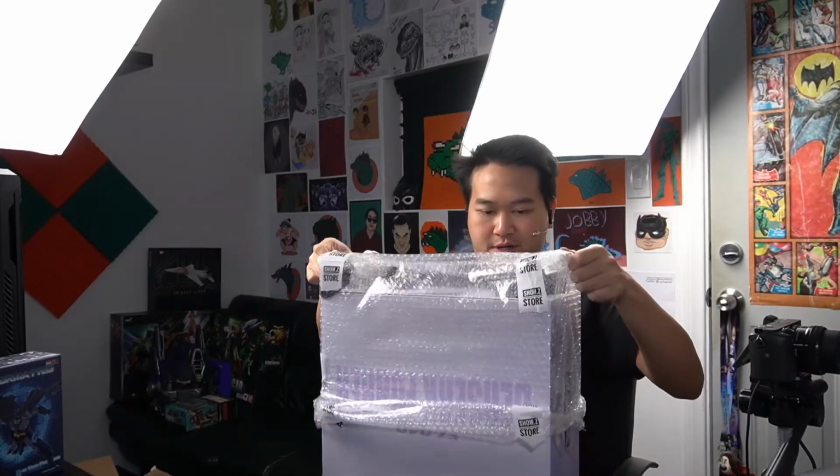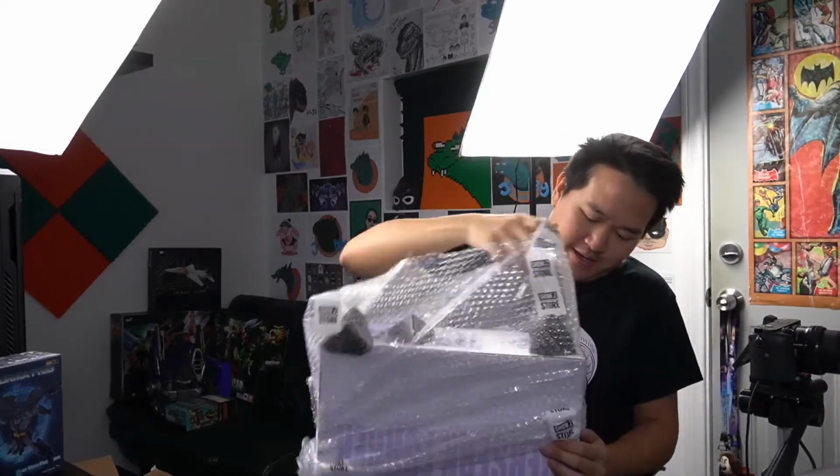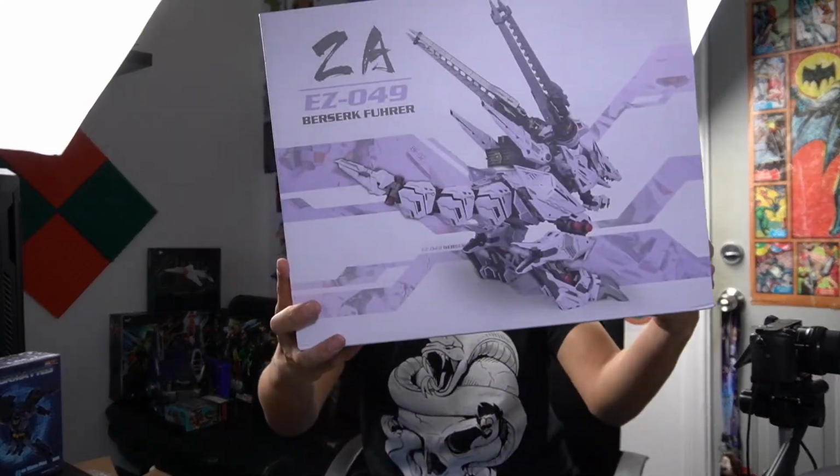Oh yeah, I want to build this at some point. Might be a while though, because if I do build this guy, I want it to be a special build. I want to custom paint it. I want to insert some LEDs. Just gotta learn how to do that.